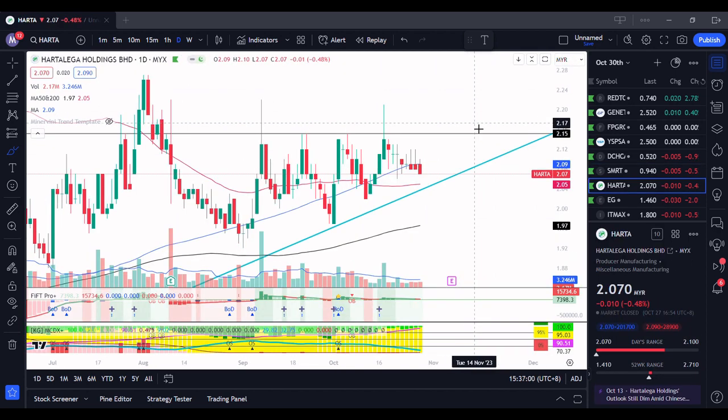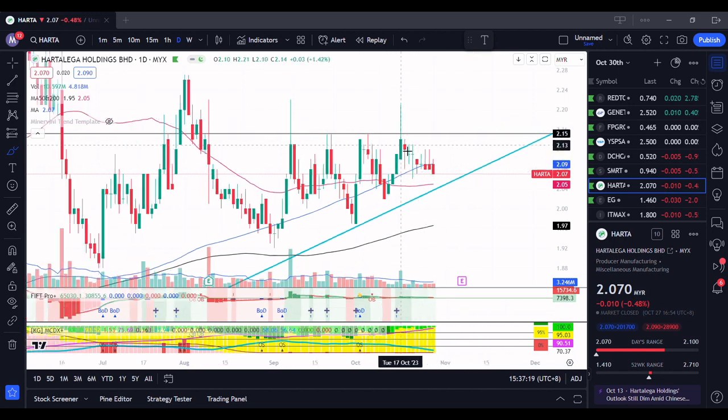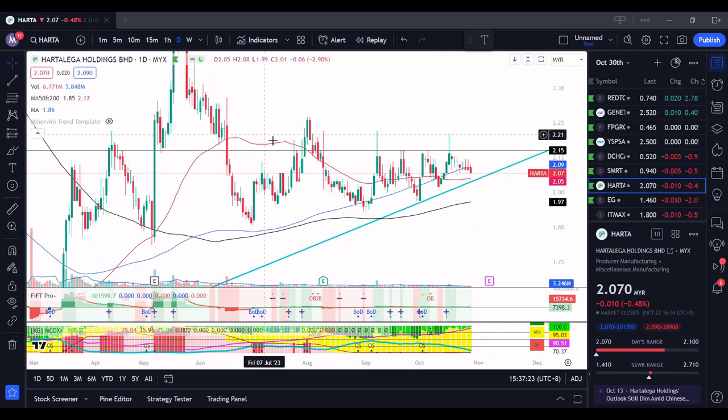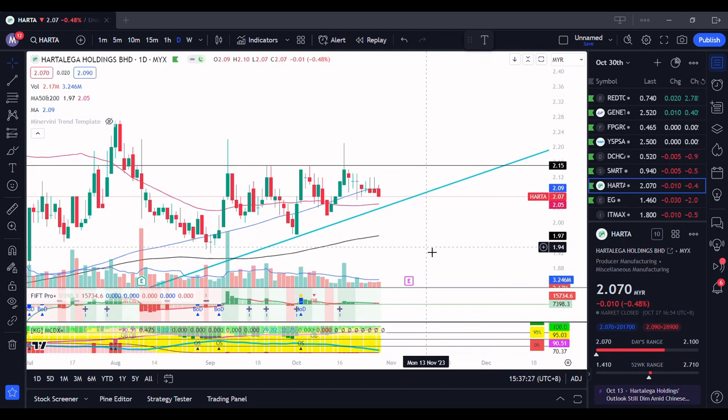Okay, next is Harta. Harta, I think, is the only stock that I talk about among all the glove stocks. I think Top Glove and Supermax were forming new lower lows, while Harta and Kosan were not forming new lower lows. The only difference between Harta and Kosan is that Kosan is really sideways. Okay, Harta still got some trend lah. Looks like some multiple cups forming. Okay, so generally Harta is the same as what I mentioned last week.